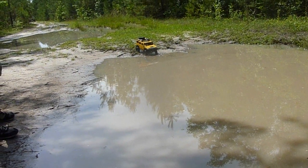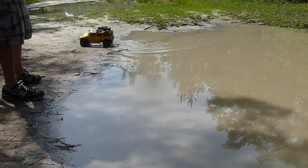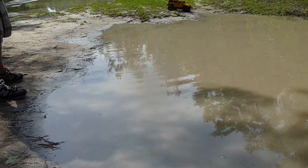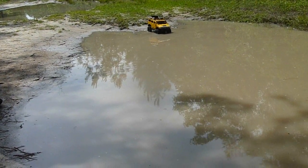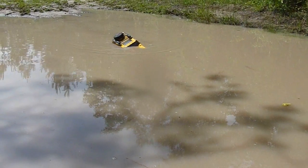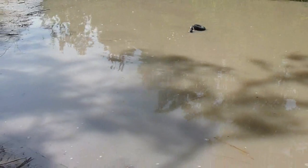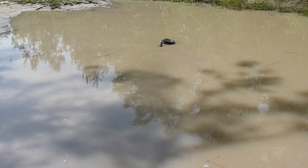Playing with the RC trucks. What needs to be done? I can do that. It ain't gonna take but a few minutes. I mean, I can. I don't have 20 cash, but I can get it. Okay. Alright. Bye. God, she's about to get on my nerves.